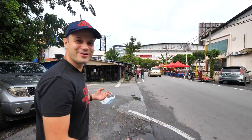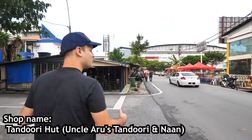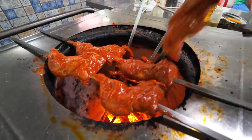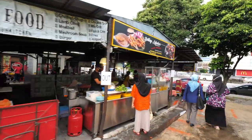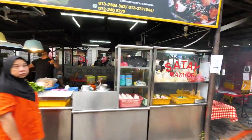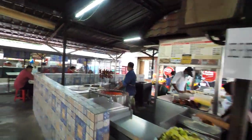Okay guys, and here we are. We made our way out into Ampang district in Kuala Lumpur, and right up here there's a tandoori hut that we're gonna go try some tandoori chicken in. And here we are guys, look at this. Tandoori chicken hut. There's also chicken satay with Malaysian peanut sauce. But first, let's take a look at the tandoori station.